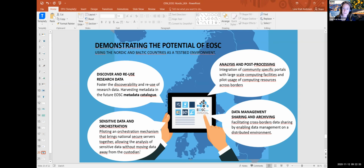And this is some work that is about to start now. We have used the first year to map, identify, and bring together, define and construct the initial platform, you could say, of EOSC in the region. And now it's time to invite in the researchers and try testing it.